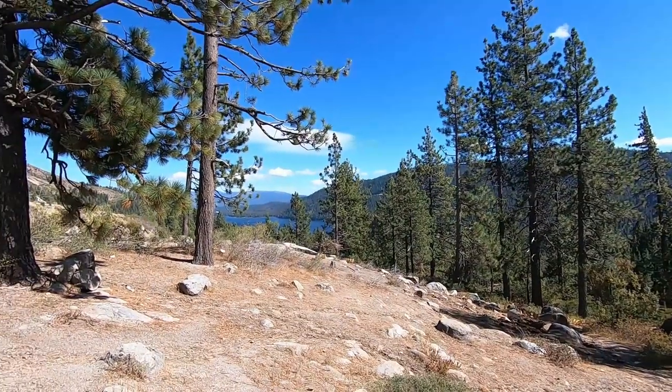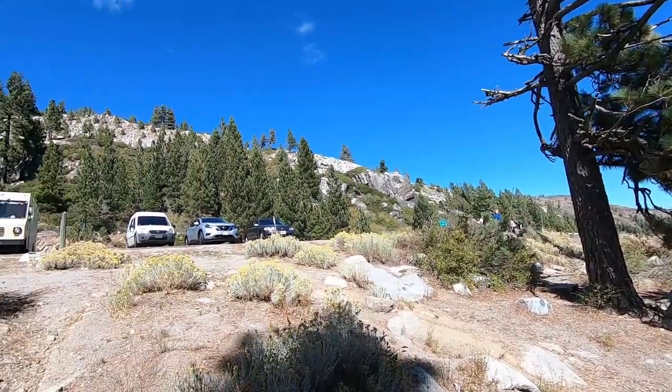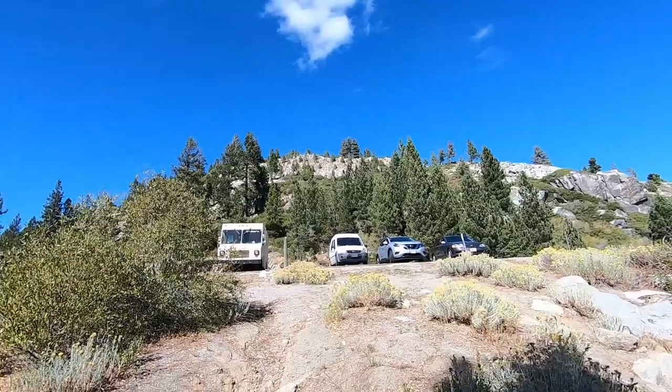This drive is gorgeous. I love this drive between Reno and California. Very cool. That's Donner Lake down there. I climbed down a little ways. And you can see, there's the transit and the bread truck, right there.